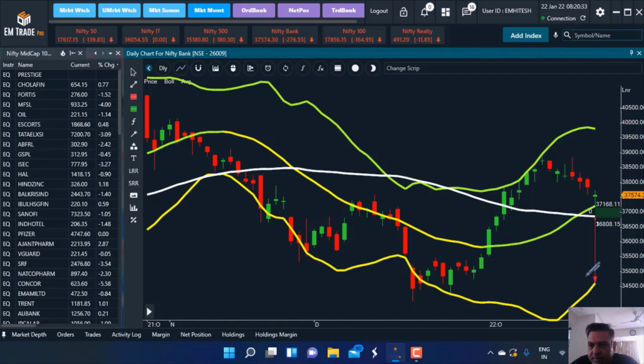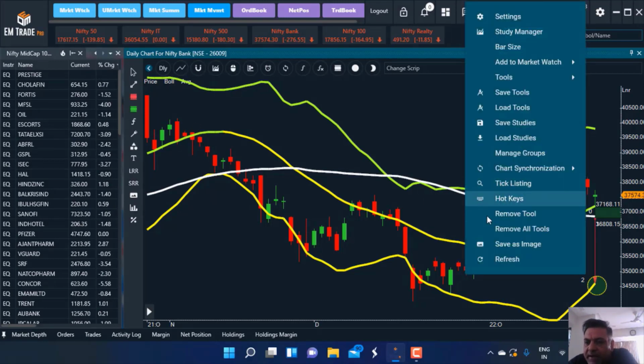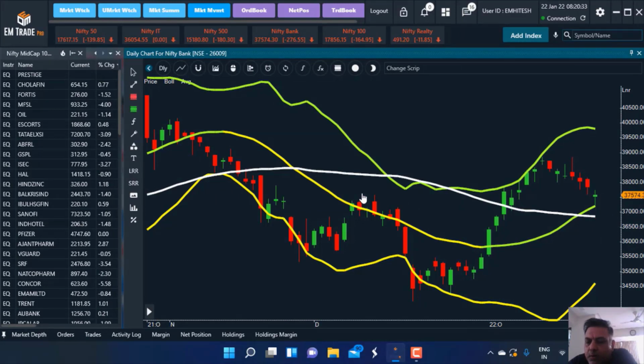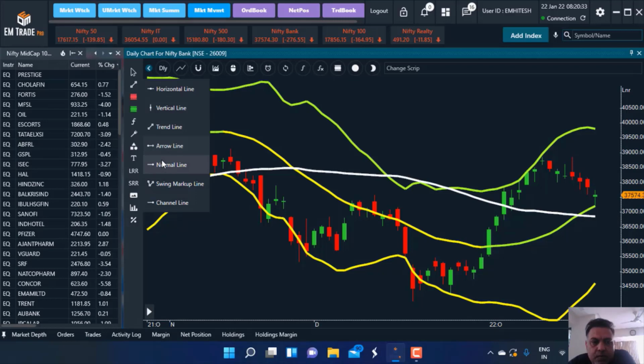34,500 odd levels. Right? And the main destruction in the Bank Nifty part is the relentless selling in the IT index. So Bank Nifty so far is holding above the 20 as well as 50, and let me mark a channel over here.